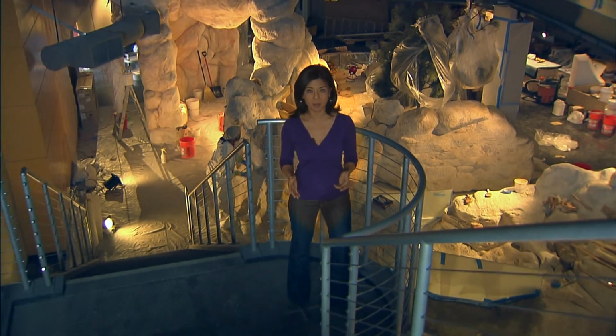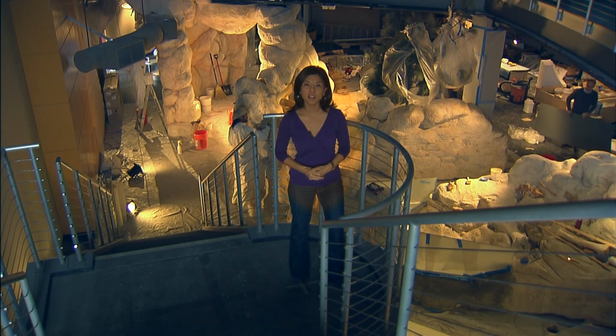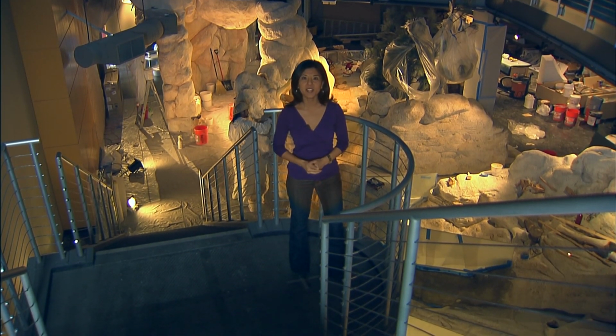Eventually, some of those fossils will move upstairs here to this brand new exhibit, 6 years in the making. Pieces of Las Vegas history, a small part of a very big picture. Hetty Chang, News 3.